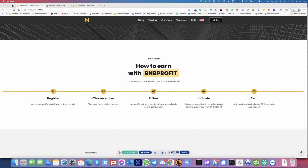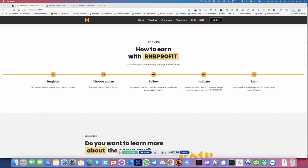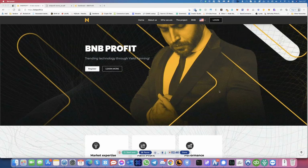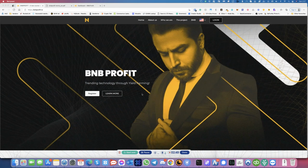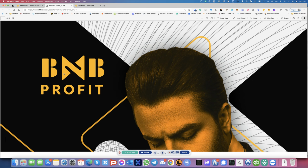So essentially, you choose a plan. And the good thing about this is you get a profit every day at a rate of 2.2%. Your minimum withdrawal is $10. So we'll just go through their plans. It's not quite apparent when you go through their website, but under their terms and conditions at the bottom here, I'll just pull this up.